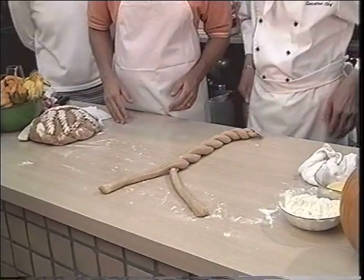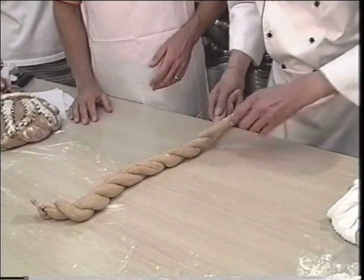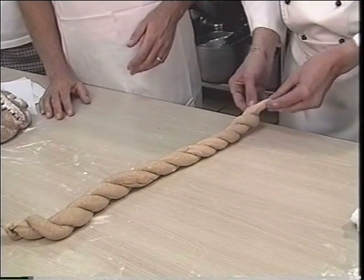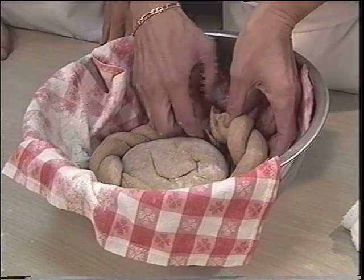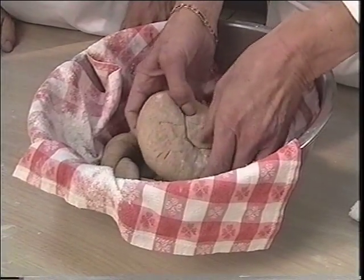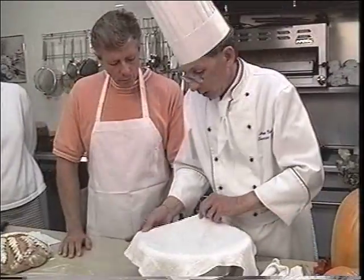Then you just pinch it together. So easy. It's like, you know, try to stretch it a little bit, because you do need to get around the hole. All right, then we're just gonna lay that around it like that. And the trick now is to move that up a little in the center. Cover that, and put it on a draft-free place where it's not too cold and it has to rise double the bulk.